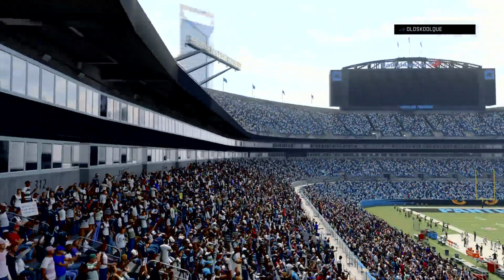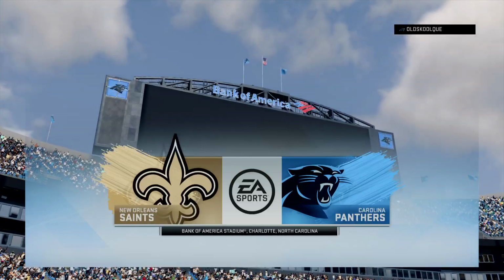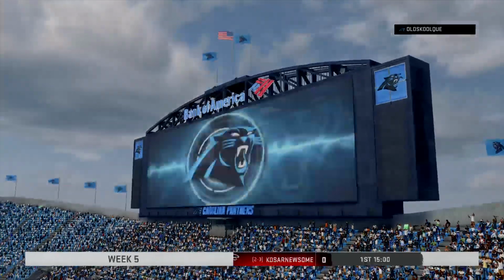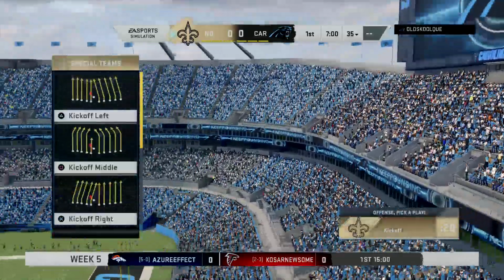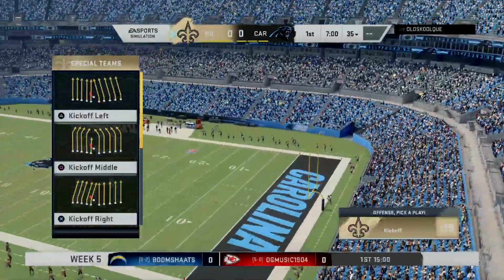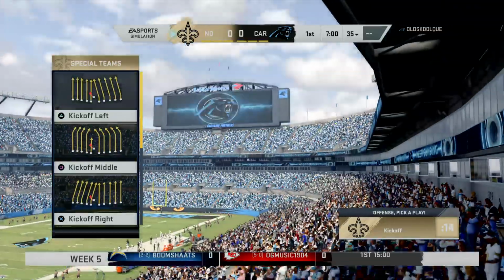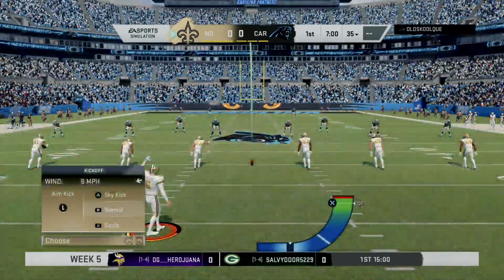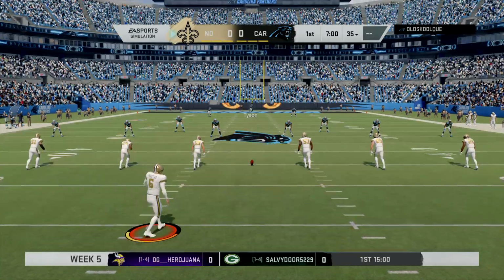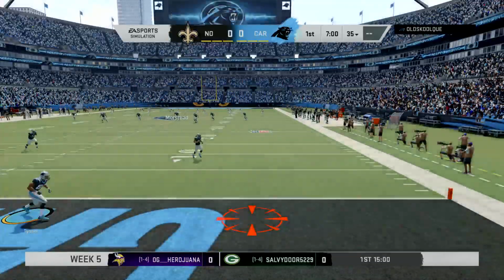Just a spectacular afternoon for football here in the Tar Heel state of North Carolina as EA Sports welcomes you inside Bank of America Stadium in Uptown Charlotte. Nothing like the fanfare of introductions to an NFL game, and that was in evidence a moment ago. Fireworks, pyrotechnics, you name it. This crowd is ready as their guys get set to match up between the New Orleans Saints and the Carolina Panthers.